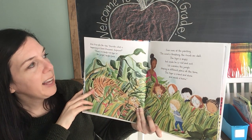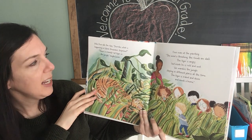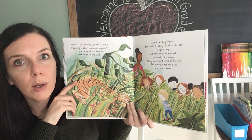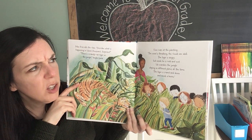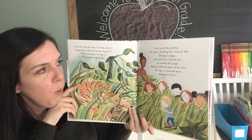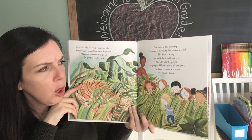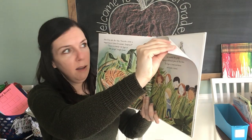Miss Rosa asked the class, describe what is happening in Henry Rousseau's Surprised. There's a scaredy cat tiger in the jungle, laughs Luna. Finn roars at the painting. The wind is thrashing. The clouds are dark. The tiger is angry, but inside he is cold and wet. He wanders the jungle, staying in different places all the time. The tiger is scared and alone and needs a home. That's what Finn saw.